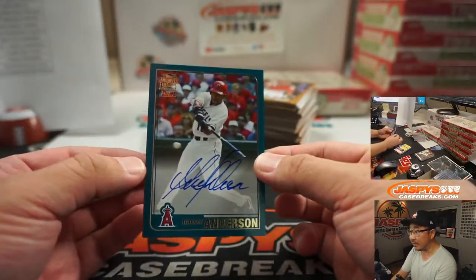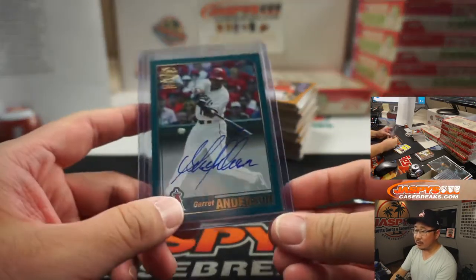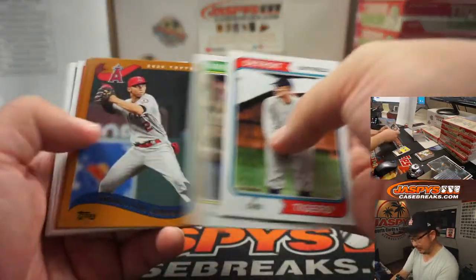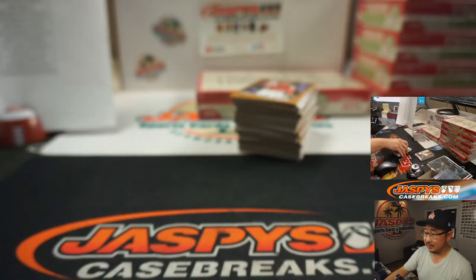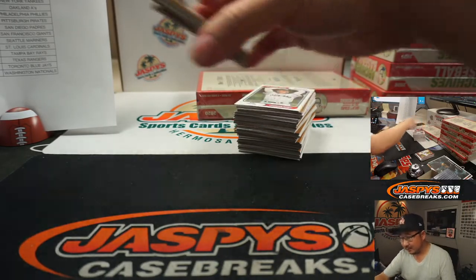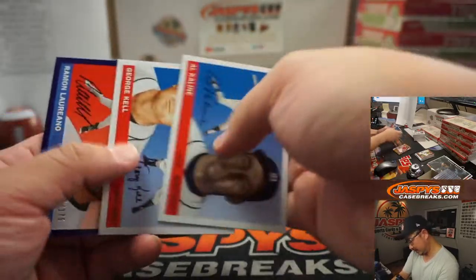And there's Garrett Anderson, another Angel, for Ryan H. and the Halos. Oh, they're all redemptions. I see. Okay. Luis Robert was also redemptions in his first card as well, I'm pretty sure. Bowman draft. Which I think kind of may affect the secondary market value of those cases.